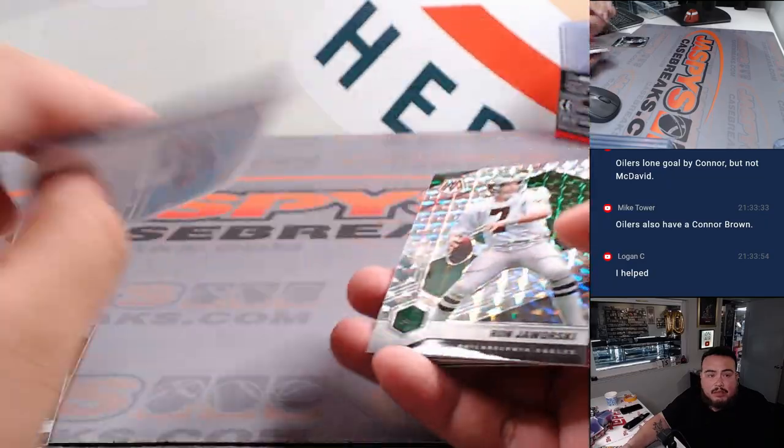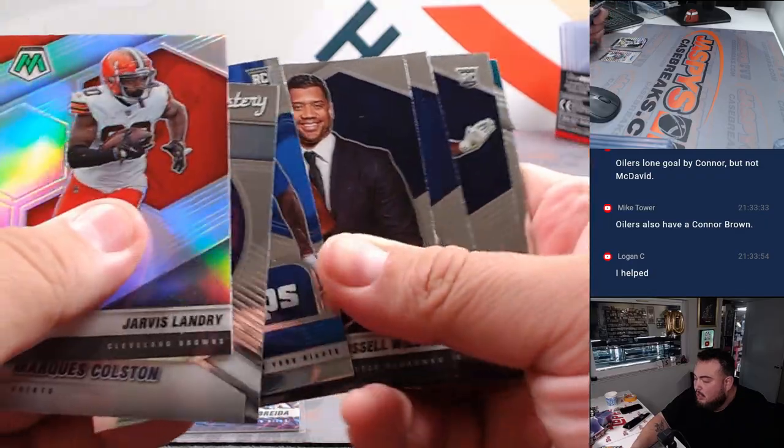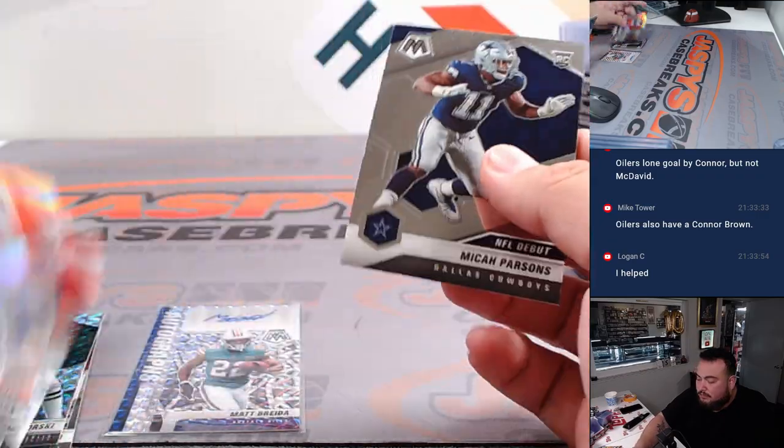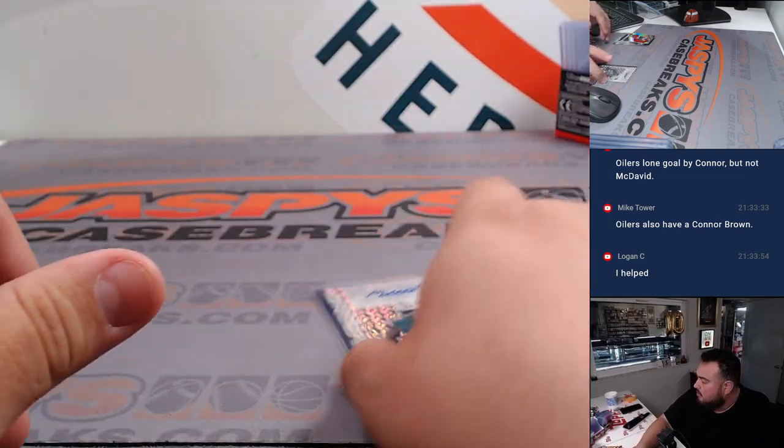So, Bills going to Clifford. Ron Jaworski, Jarvis Landry. Micah Parsons, rookie. There you go. Alright, well, at least we got an auto.